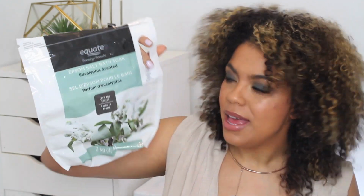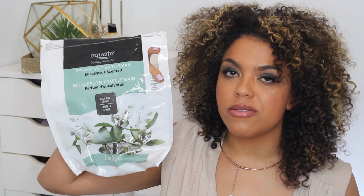So I've talked about these before, love them. Will totally throw them in my next grocery order, but these are from Equate, which is Walmart brand. It's the Epsom salt bath soaks, eucalyptus scented. Smells so good, feels so spa-ish, and makes your whole bathroom smell amazing. It's 2 kilograms or 4.4 pounds. I think this is $9, and I just put it in my Walmart grocery delivery, and it's delightful.